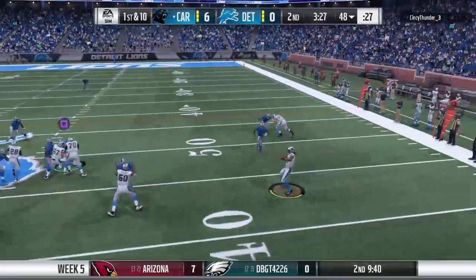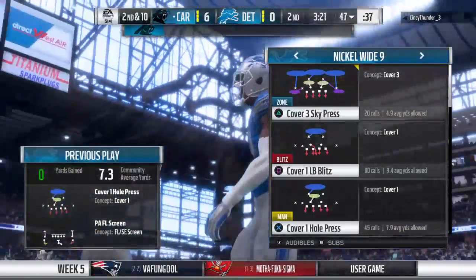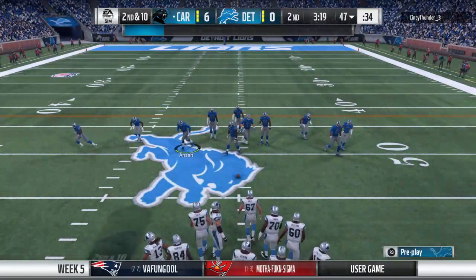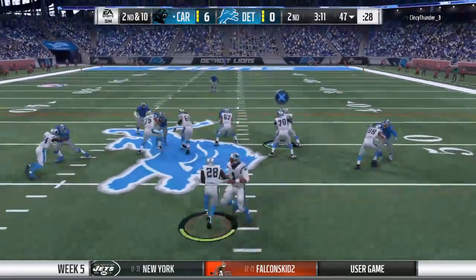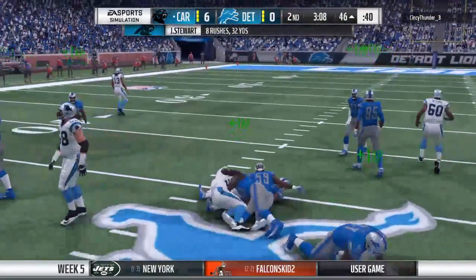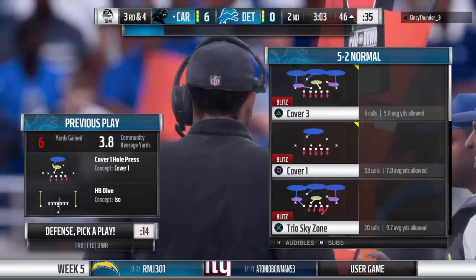On 1st and 10, Newton. It's complete right side to Benjamin. And he'll maybe get back to the line of scrimmage, but no more than that. No gain there on the completion. 2nd and 10. Newton turns and hands to Stewart. And he's going to fight his way forward here for a modest gain. A 6-yard pickup on the ground that time, and that'll make it 3rd and 4 coming up.